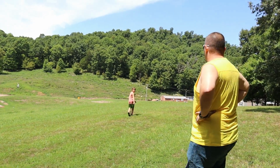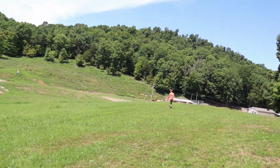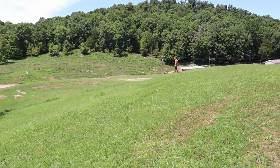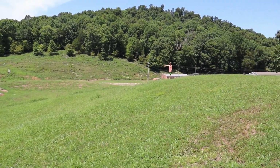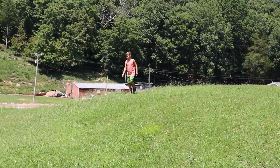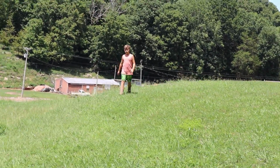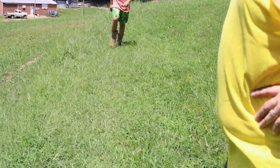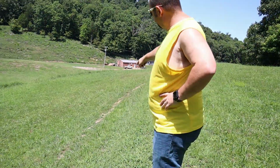Oh, we need to get a picture. You don't get much more peaceful though. Wait. There's a ledge right there. This used to be grown up. This part was. We played in all this because here's the gravel.